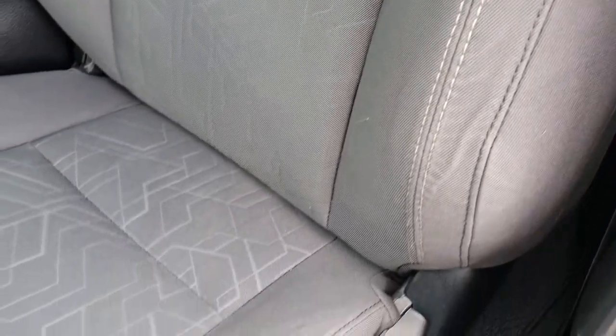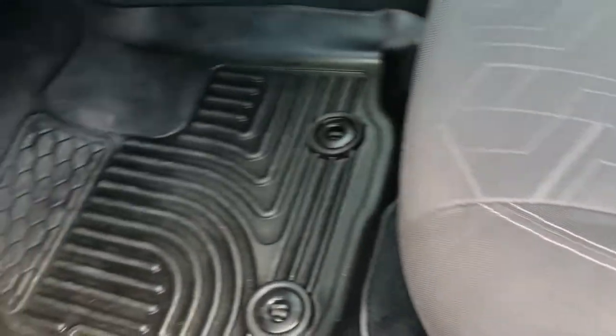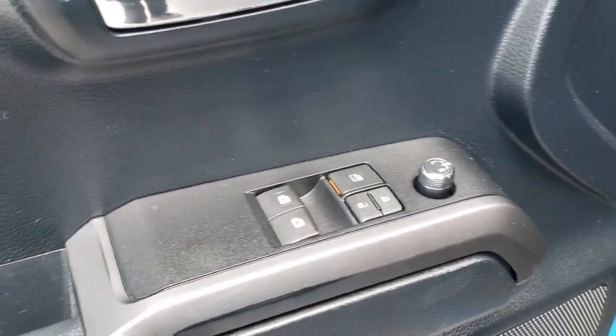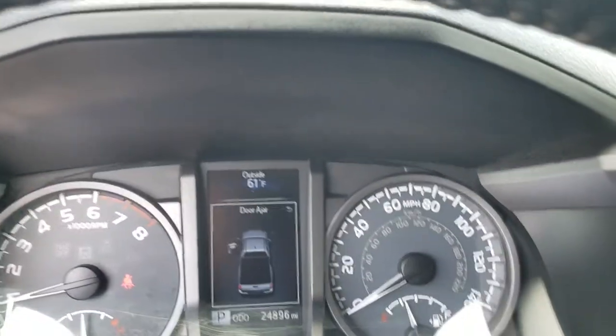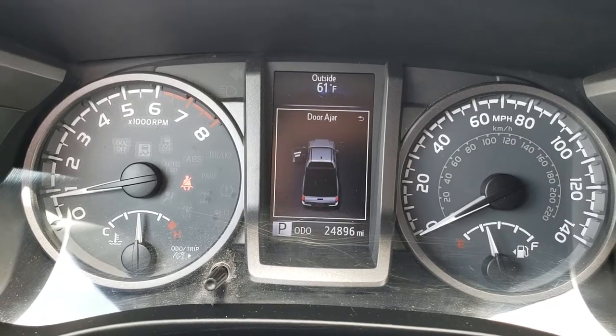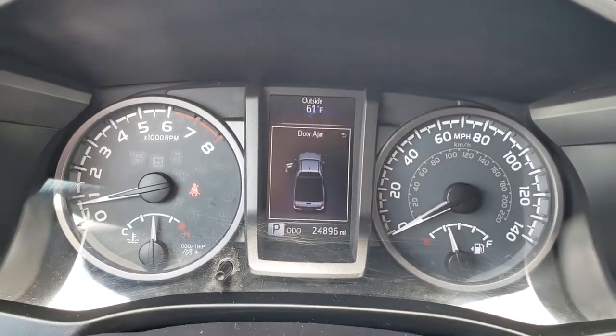Inside, the TRD off-road package gives you the gray cloth interior. There are no rips or tears on this seat. It does have the Husky all-weather floor liners in the front. We got power windows, power locks, and power mirrors. And as we hop inside here, you can see that this one has 24,896 miles.